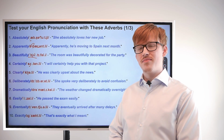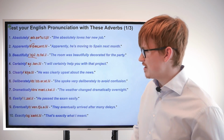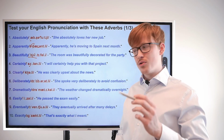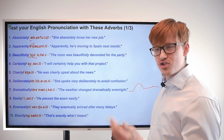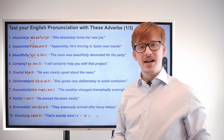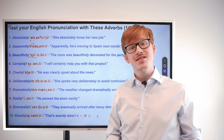Where are our stress syllable marks here? It's here, right? In the second one. Deliberately. So you want to imagine when you've got these stress syllables that you're jumping over something. So deliberately. You see, you're jumping over almost a hurdle, which is our stress syllable here. So let's go over that one more time. So deliberately.